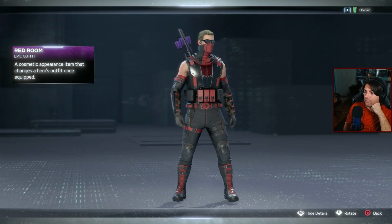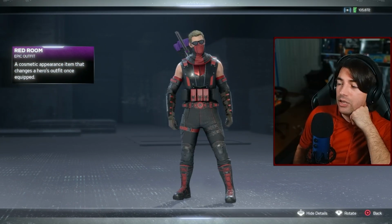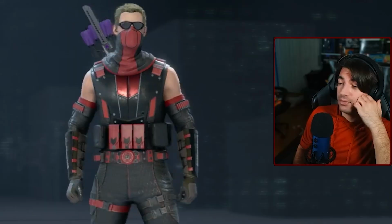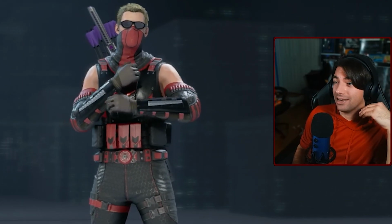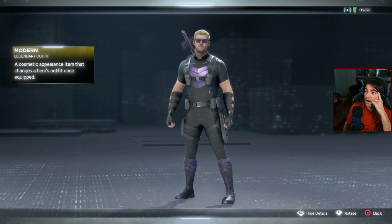The Red Room outfits. Is there a Black Widow logo on this? There is not, I don't think. So this looks cool. I really wish his weapons were red, but this one is gonna get a 6 out of 10 because I really like the recolor, but it should not be purple, man. Those should be red.